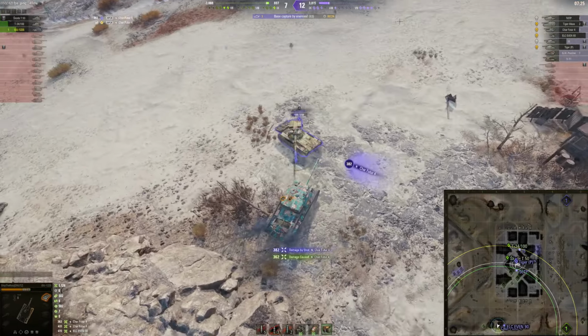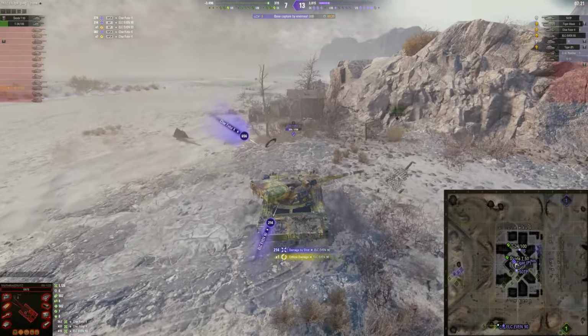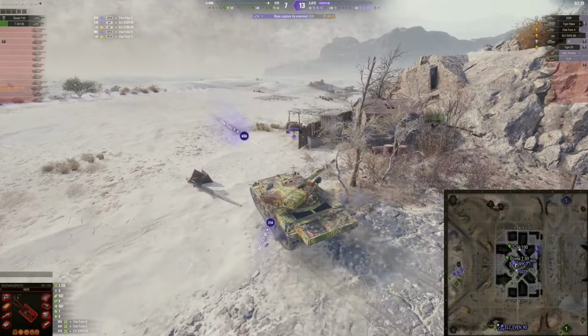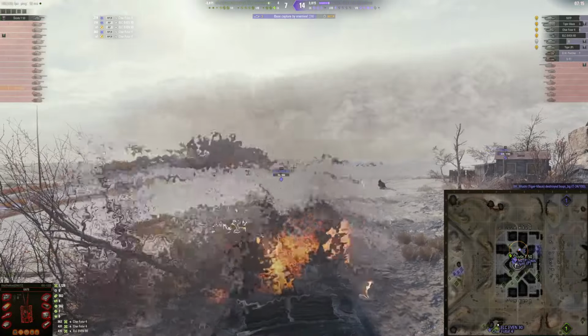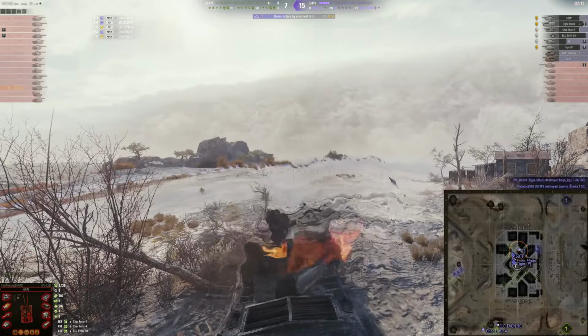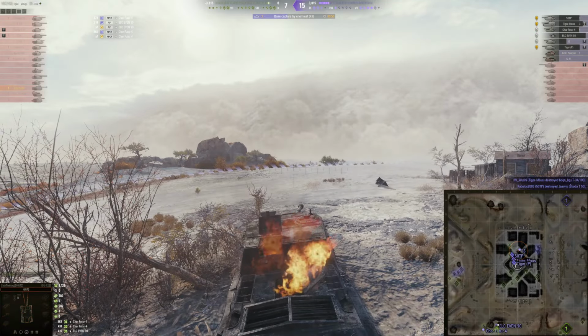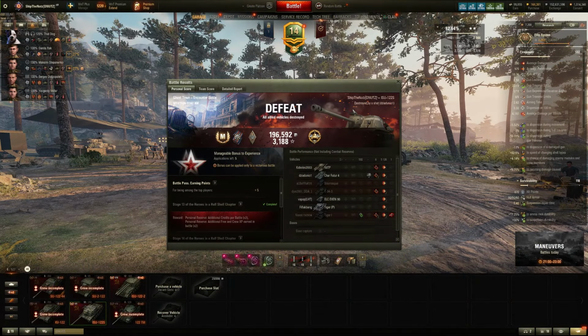By the way, look at this fight over here. Look at this DPM I am having over here. Able to put 2 more shots into this Char MLE, who actually has something like 1.6 seconds faster reload time between shots, having an autoloader, than I have overall reload time. So, pretty crazy. Anyway, we were not able to carry this tier 9 battle, but I can for sure say that I tried my best, guys.